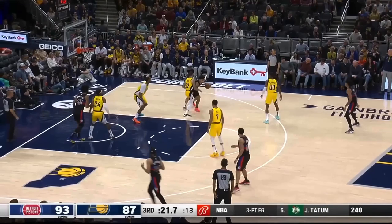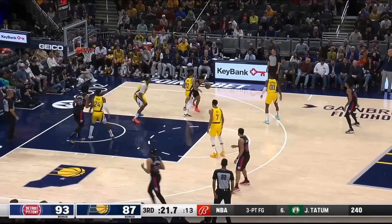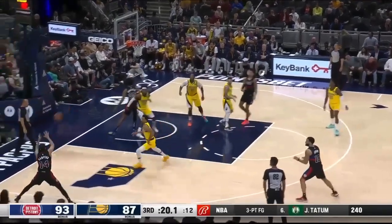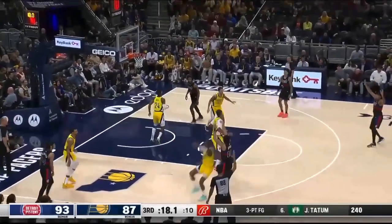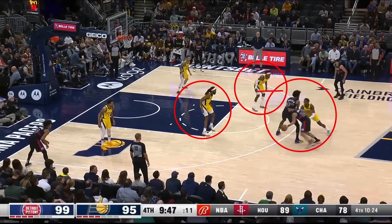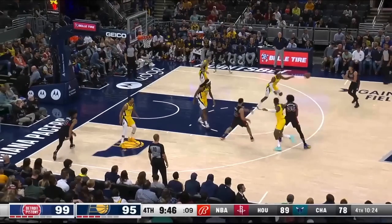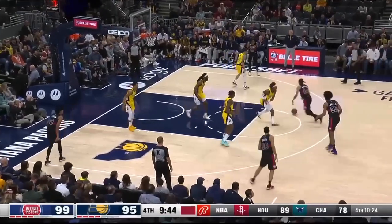If James Johnson's going to double the post here, then George Hill's going to rotate here. He has to. But Benedict Mathurin has to as well. You got to rotate here. And then George Hill's going to have to come up here. So it's great that we have one rotation, but where's that second one? What is Buddy Hield doing? You're not a part of this screen. Stay up here. Look at Buddy Hield. What is he doing? So now you can't guard? For what reason?